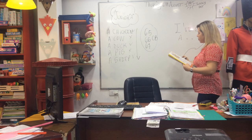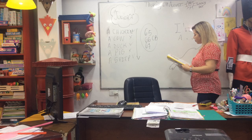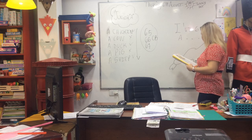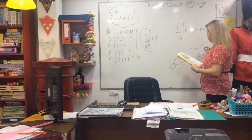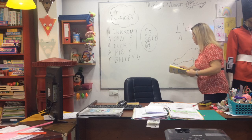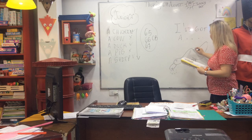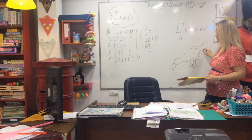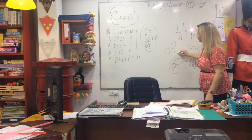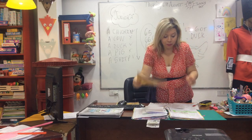Entonces tiene que quedar tu dibujito así. Más o menos. Y toda esa comidita ahí. Yes, okay. I've got a duck. Yes, is it clear? Good. So that's all. Terminamos por aquí y la teacher explica la homework.